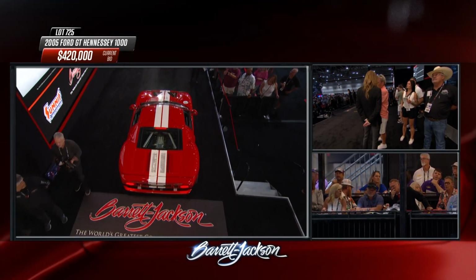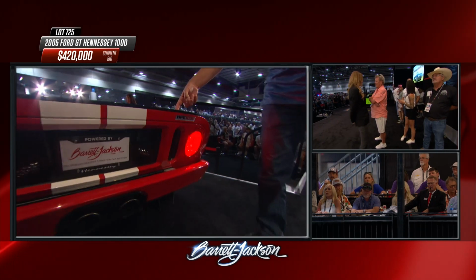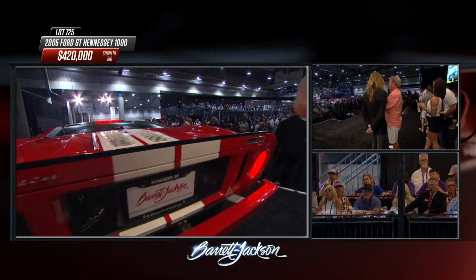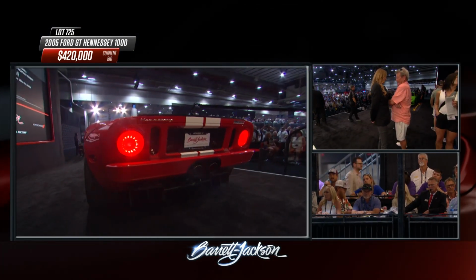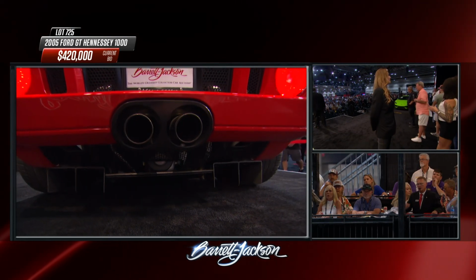Hennessey badging on the tail, identifying it as an HPE 1000. A little bit of Gurney lip to the spoiler here. Yes, that's another tribute to Dan Gurney, who came up with that for Indy cars at the back of the wing. Just a little lip for additional downforce. Notice how the exhaust protrudes through the bumper and big arrow underneath. Wow.